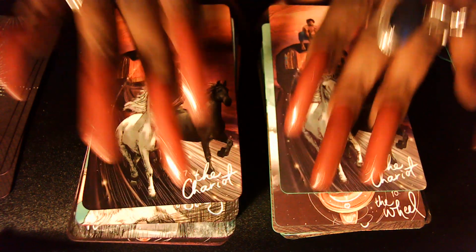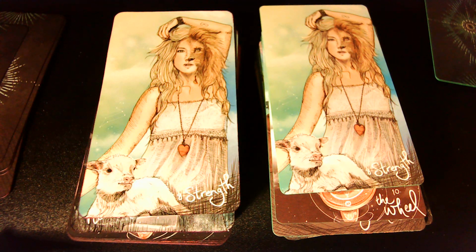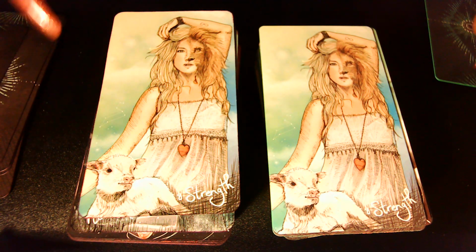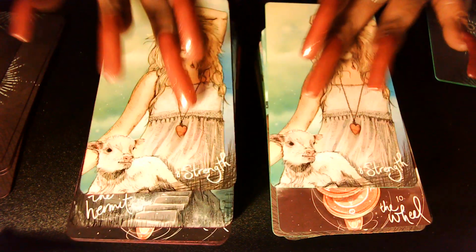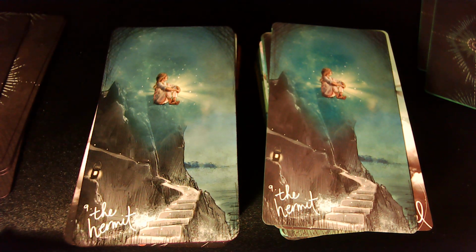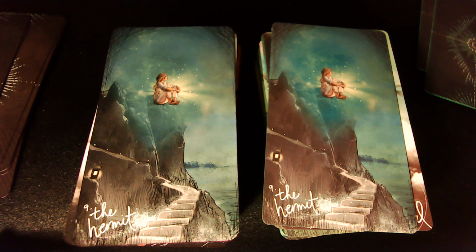Okay. Get through this rather quickly. Strength card. Most definitely more intense. Hermit is beautiful. I love that you can see the stairs a little bit more prominently.